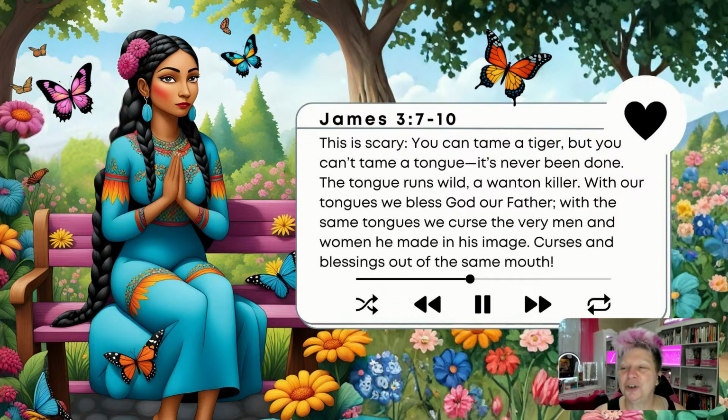Now, that last little line, I hear you asking, that last little line, curses and blessings out of the same mouth. That is actually in the bridge. So you'll have to listen through to the song to hear how that particular line plays out in the song.